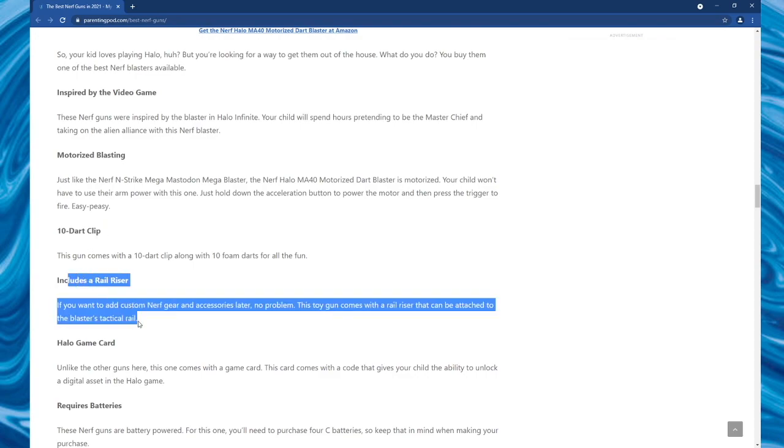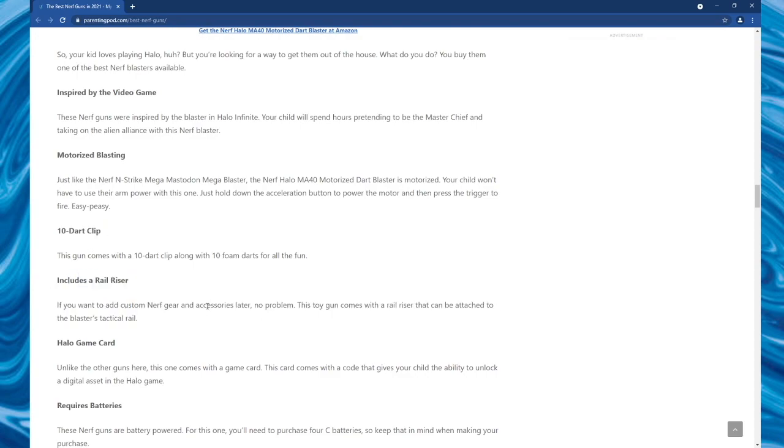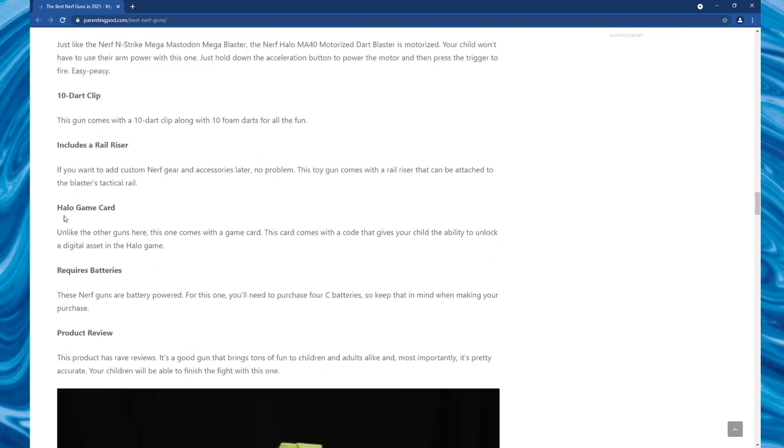Includes a rail raiser. If you want to add Nerf gear and accessories later, no problem. This toy gun comes with a rail riser that can be attached to the blaster's tactical rail. I guess, yeah, but I wouldn't say that's a super great thing, but alright, fine. Halo game card. Unlike the other guns here, this one comes with a game card. This card does come with a code that gives your child the ability to unlock a digital asset in the Halo game. Yeah, I think that's right. Requires batteries. These Nerf guns are battery powered. For this one, you'll need to purchase 4 C batteries, so keep that in mind when making your purchase. I think that's right as well.